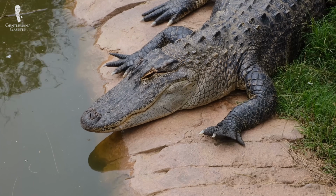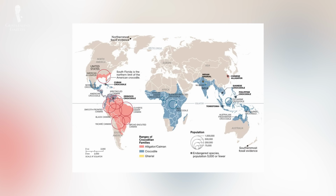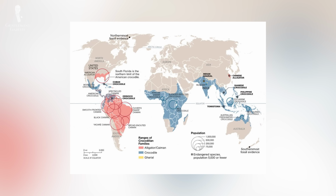Now, on the flip side, there are almost 24 species of crocodiles in existence. Now, how are crocodiles different than alligators? Well, typically, they're larger animals. They're spread across Africa, Asia, the Americas, and Australia.